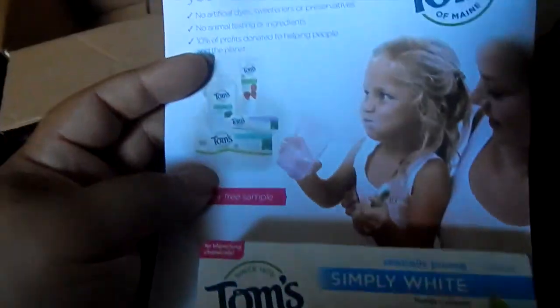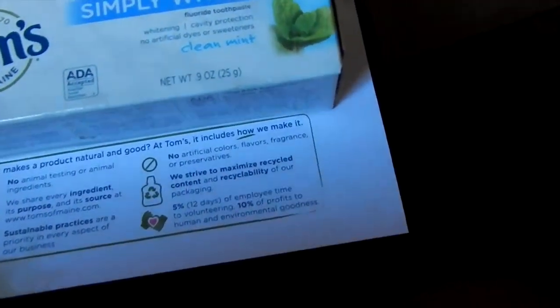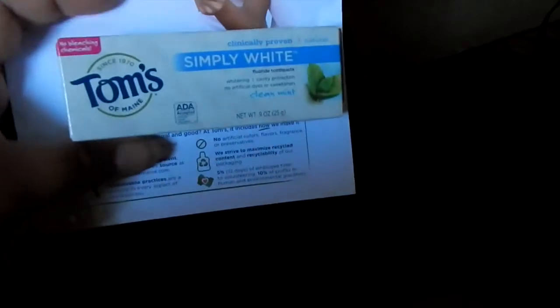And for shipping and all this stuff, oh, and this was free in there. I was like, what is this, right? It has a coupon on the back, but it's actually baby toothpaste. So they gave it to me for free, so I thought that was really cool. And it's a regular size baby tube of toothpaste.